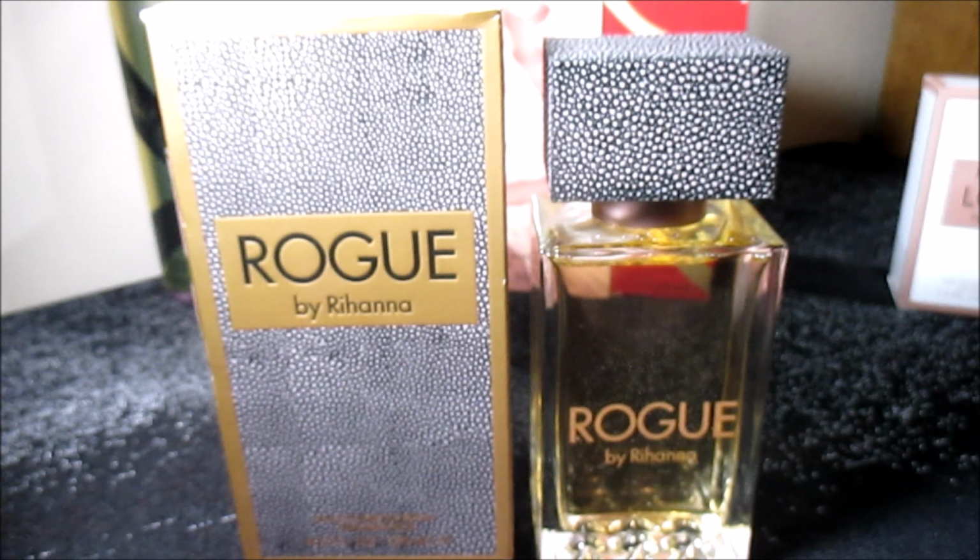The theme with this perfume is that it's almost a unisex perfume, maybe even more of a masculine perfume. If I smell this on a man, I would not think, oh, he's wearing a woman's perfume. I would think he was wearing a perfume made for men. So that is the kind of love-hate issue I think comes up with this perfume.